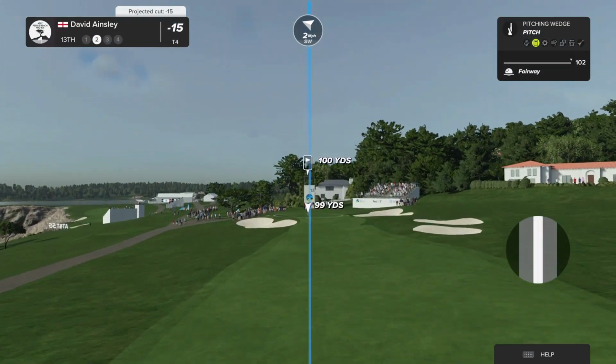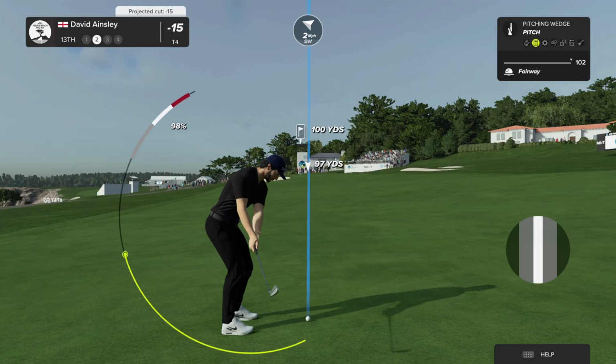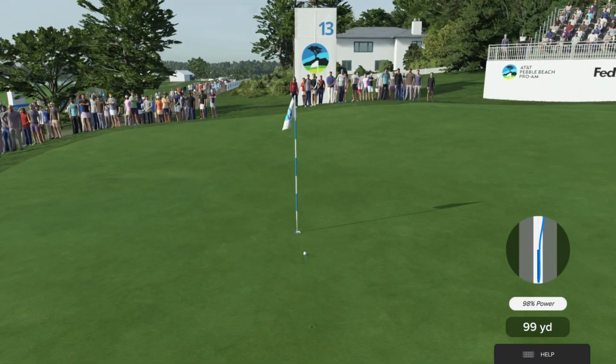Yeah, give yourself a pat on the back. And taking aim from around 100 yards here, 5 shots off the lead. Oh, I like that strike. This one's heading well towards the green.